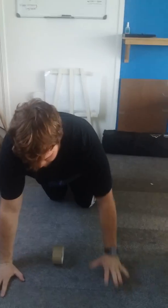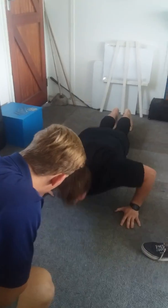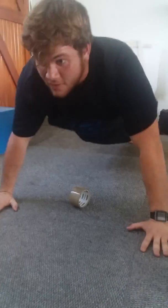So if you can go down into your position, so I can check the form in the starting position. Hands shoulder width apart, back nice and straight. Don't want you going up or down. I want you nice and straight. Make sure that you're engaging your core as well. And we're going to start. 1, 2, 3, 4, 5, 6, 7, 8, 9, 10, 11, 12, 13, 14, 15, 16, 17, 18, 19, 20, 21, 22, 23, 24, 25, 26.